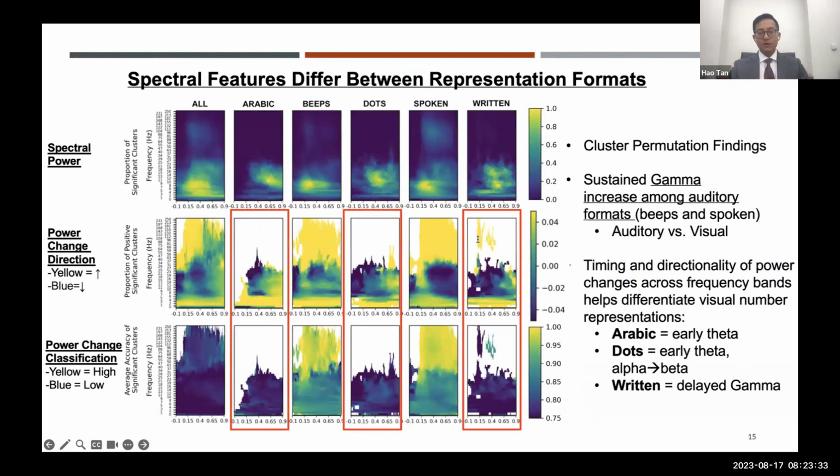It's a big, busy figure, but what we show is that the top row provides an average spectrogram for all number trials within each given number representation condition. The middle row shows whether the frequency bands with the highest power in the average spectrograms increased, shown in yellow, or decreased, shown in blue, relative to the intertrial rest period. And finally, the bottom row shows the predictive value of these power changes. So Arabic numerals were characterized by an early theta increase. Dots had a smudged theta through beta increase, while written numbers were characterized by a slightly delayed uptick in gamma activity.